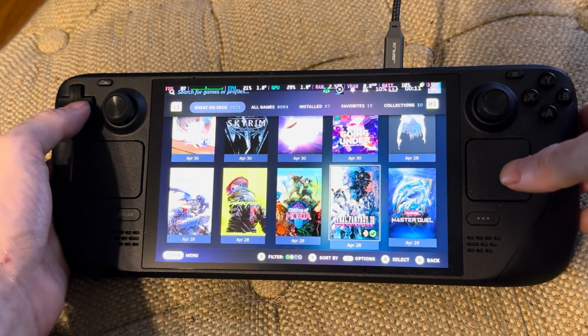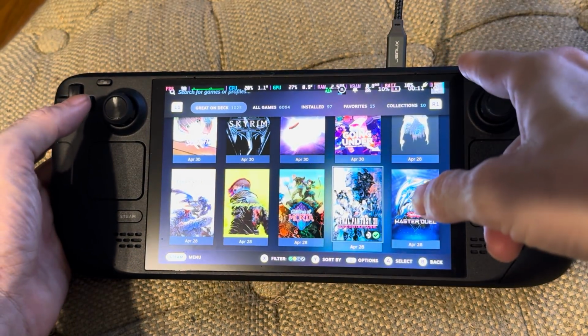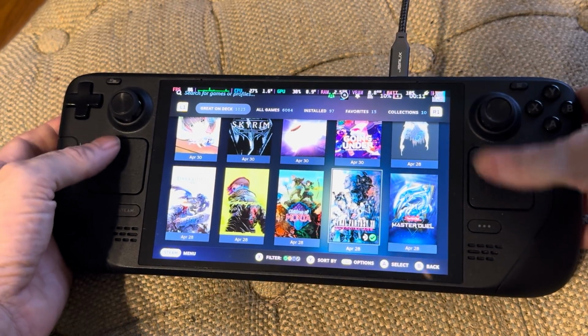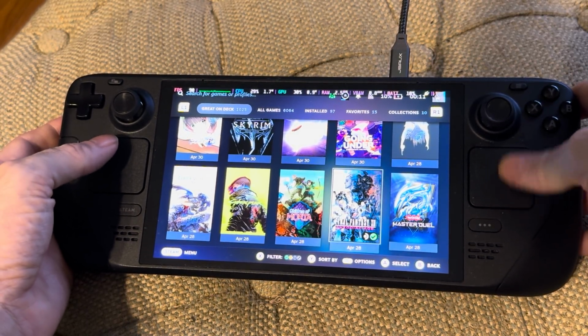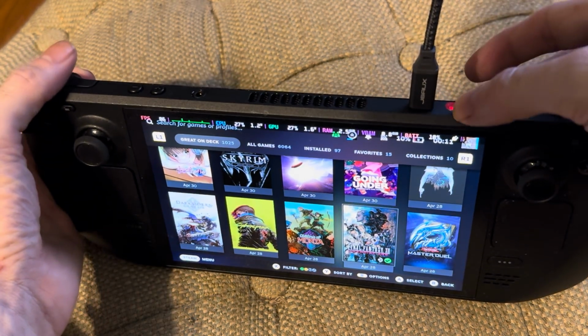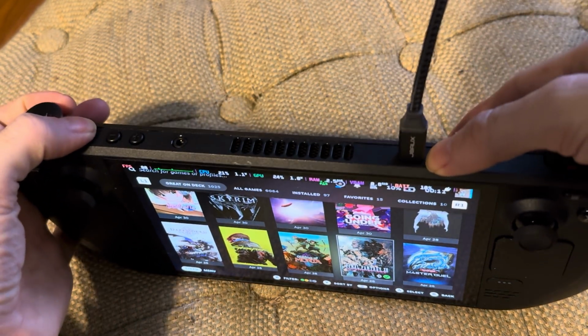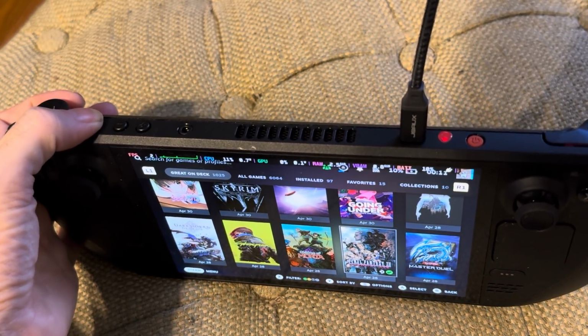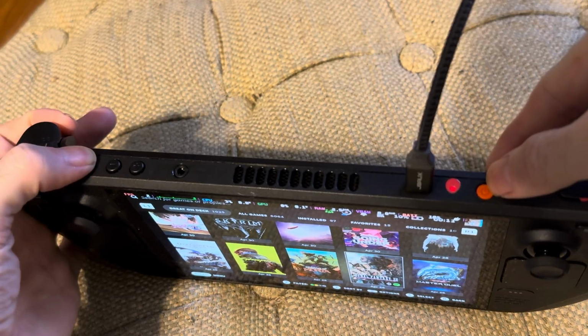So I guess I'll recap: 7.4-inch screen, 2 lovely touchpads that I've actually used when the game doesn't have native controller support, 1 Type-C port for charging or for using on a dock, and there's a power button.